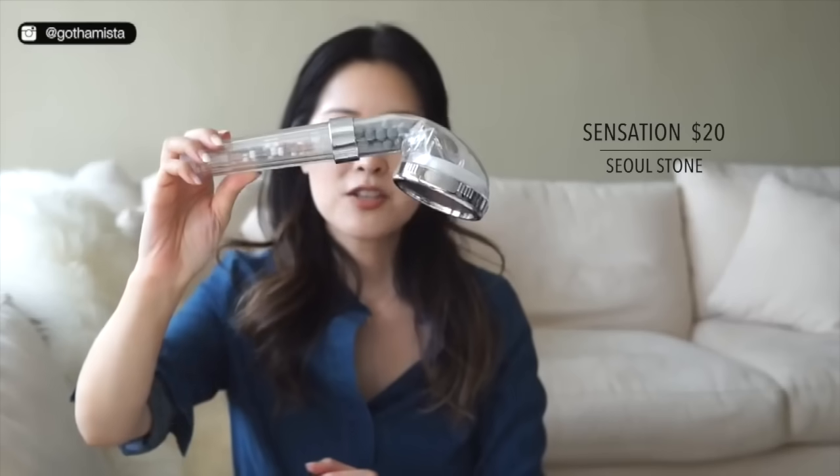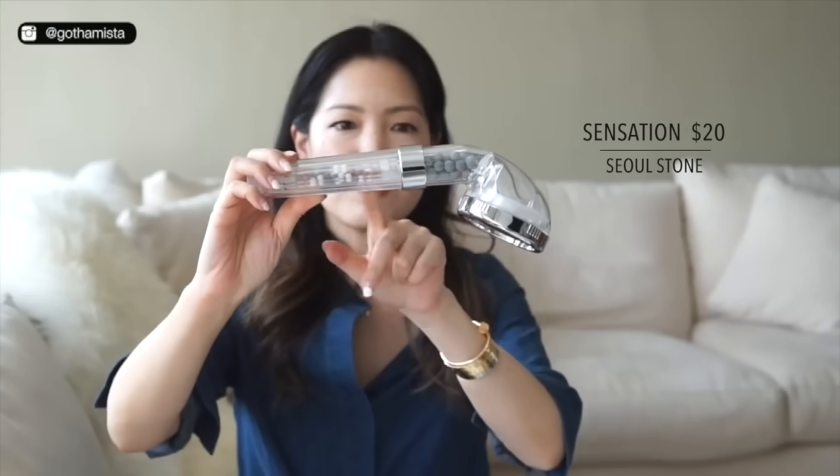I showed you the Seoul stone shower head that I got in my last haul from Seoul. I feel like these shower heads work to filter the water that we bathe in. With this one, it's bioactive stones, but they remove the chlorine and other impurities, bacteria that actually work to additionally dry out your skin and your hair. All these things work together, and I feel really have made a difference.